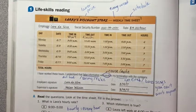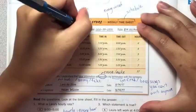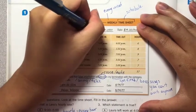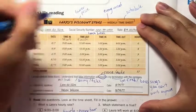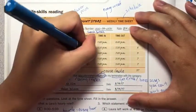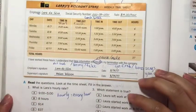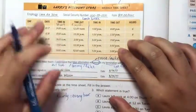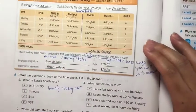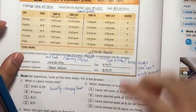She's eating lunch. In between is her lunch break. Her lunch break is in between. So we can say she works a morning shift and an afternoon shift. And in the middle, she has her lunch break.